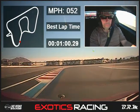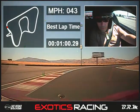Braking in a straight line here, lifting off. Coming around, rotate the car past this apex here and full throttle back to the right side. Lift off, turn it in. Let's do a left-hand downshift at this speed. Coming around to the right. Full throttle.